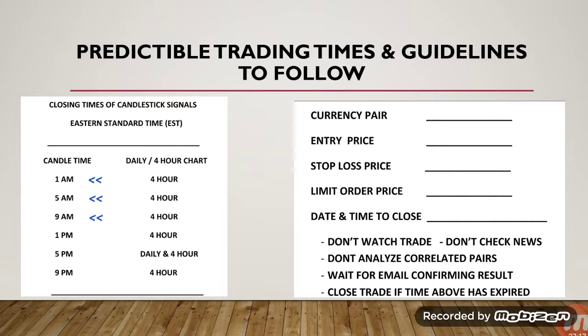Another thing that is very important when it comes to trading is that not only should you not monitor your charts, but you should also not read any financial news or look at any correlated currency pairs to the one that you're trading for clues as to whether or not your trading decision was correct. What this will do is put a lot of doubt in your mind about your accuracy and your decision, which is something that you do not want.